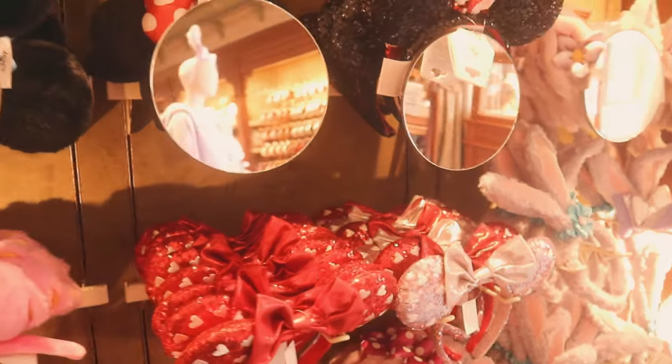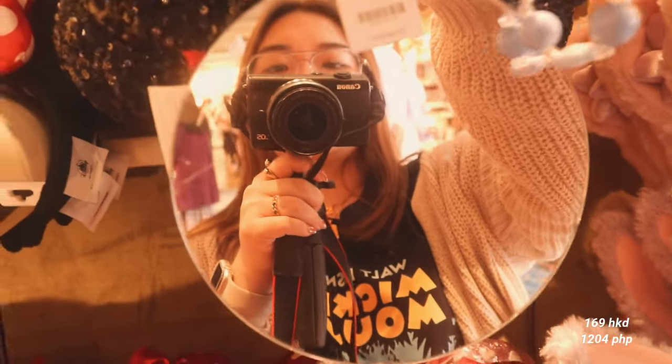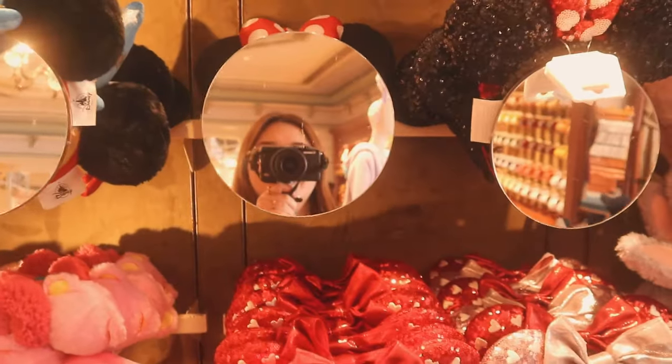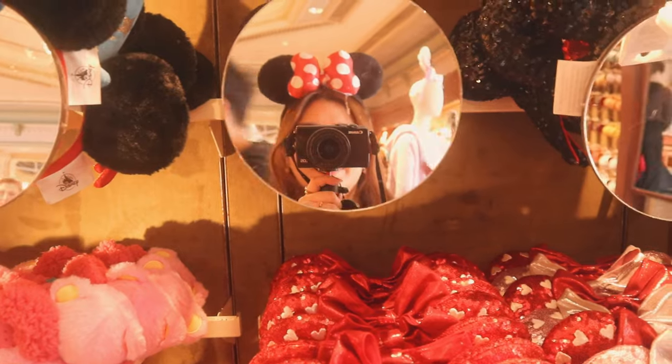Princess. There are mga Mickey Mouse ears dito. I kind of want. Tingnan natin magkano. Kano kaya ang isang ear? 169 HK dito. So parang wag na lang. Look, it's so cute though.